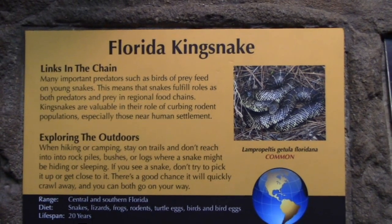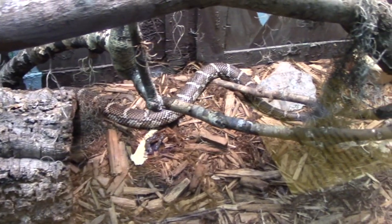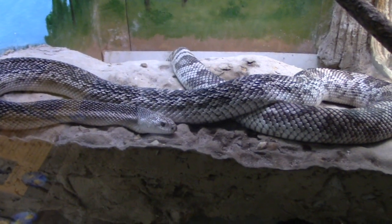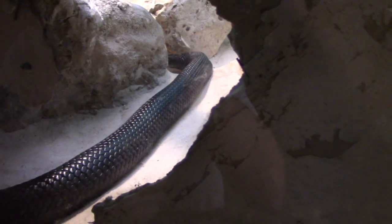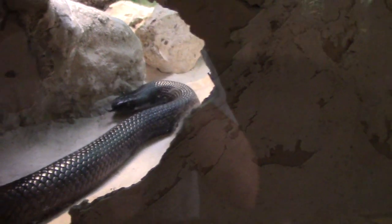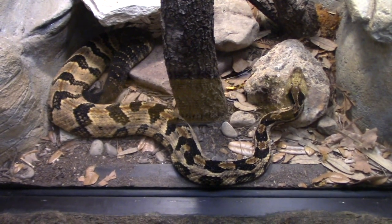It's a Florida king snake. Moving around here. You see how long he is. That's a Florida pine snake. Just chilling out. Got an eastern indigo snake. There's his head. His body goes all the way around. A timber rattlesnake. That's a nice looking snake too.